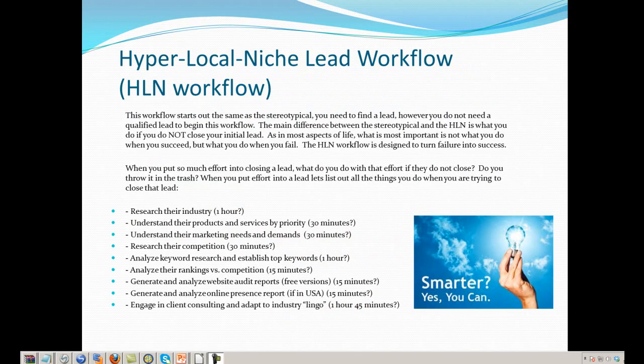So, introducing the workflow behind turning one lead into 50. I call this workflow the hyper-local niche lead workflow. For short, I call it the HLN workflow. This workflow starts out the same as the stereotypical one. You need to find an initial lead, right? But the big difference in this workflow is that your initial lead doesn't even need to be a qualified lead. You could just point to Google Maps and find someone in a geographic area that you want to target, in a business category that you want to target, and get started right away.